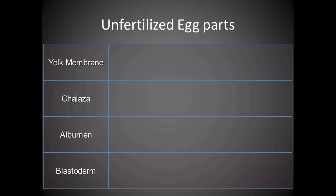All right, this will be our last slide. So the yolk membrane just sort of encloses the yolk, holds it all in one place, holds it together. The chalazi, what did I say? What do they do? It holds the egg yolk in the middle. Yeah, it suspends the yolk in the egg.